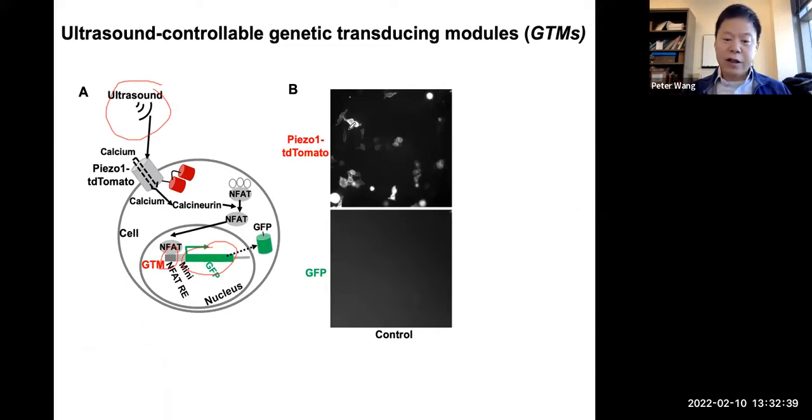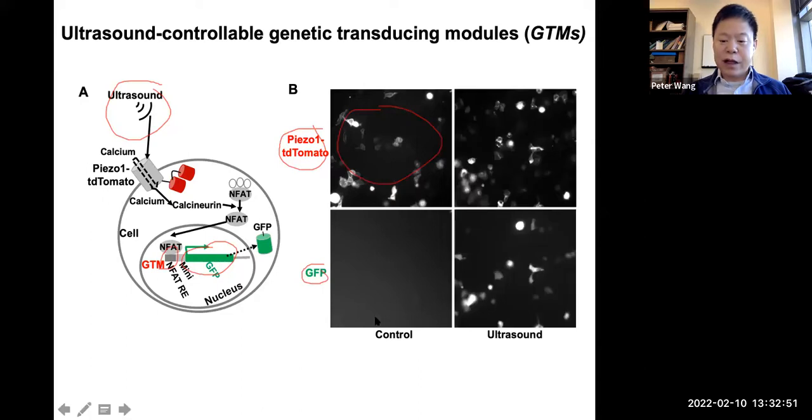As you can see, we introduce this Piezo1 into these HEK cells. The red color represents engineered cells. Without ultrasound, this reporter GFP cannot be produced. Now with ultrasound shining on these cells, the engineered cells indeed can produce the final product, the GFP. And we also have demonstrated, this GFP of course can be replaced by the CAR gene so that ultrasound can also control the CAR gene production.